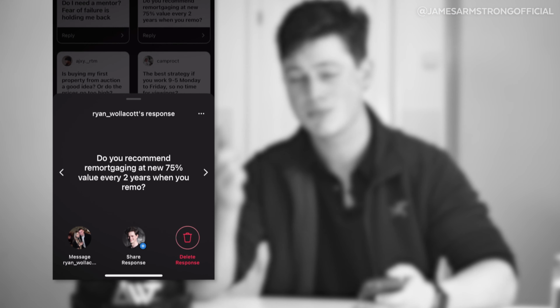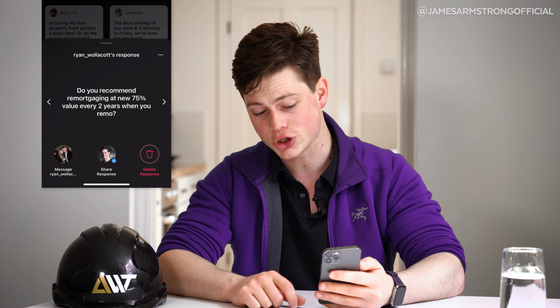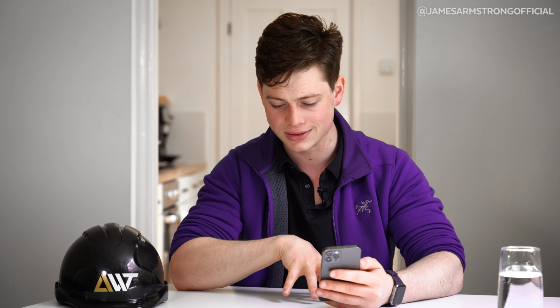Do I recommend remortgaging every 2 years on a 75% loan to value mortgage? This is a question around leveraging and what is suitable for you when you leverage. For me personally, I want to keep a 75, 80% leverage across my portfolio until my portfolio is £10 million worth of property, and then I'm going to look to deleverage and de-risk the entire thing as it goes up. This is just based on the rules of leveraging and the size of the market I'm going to be playing in. I don't want to have too much leverage at the higher values.